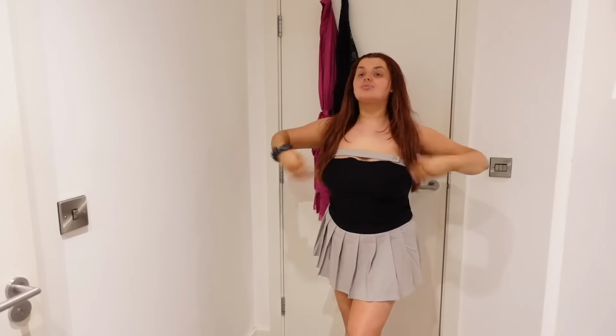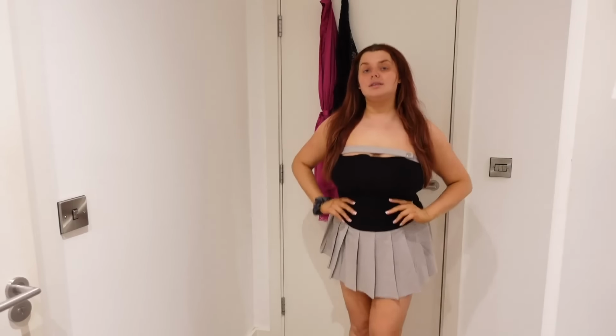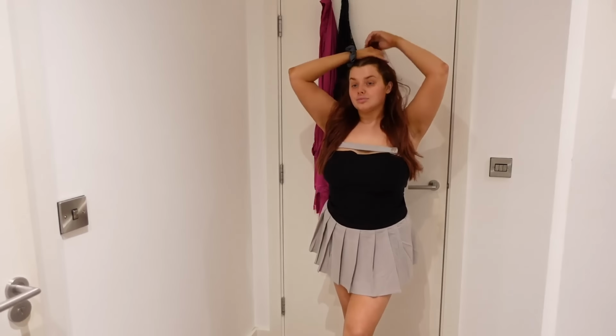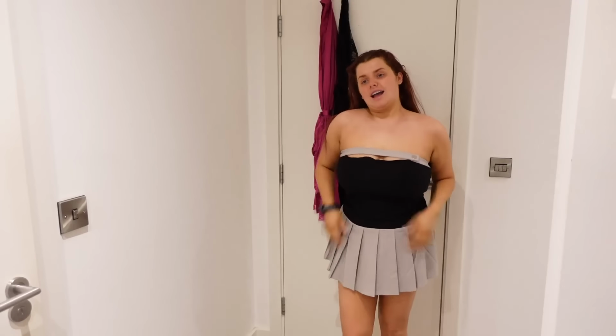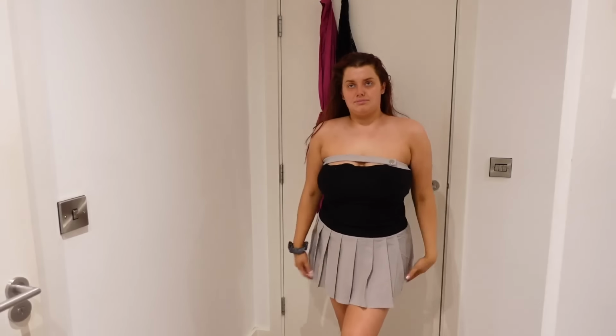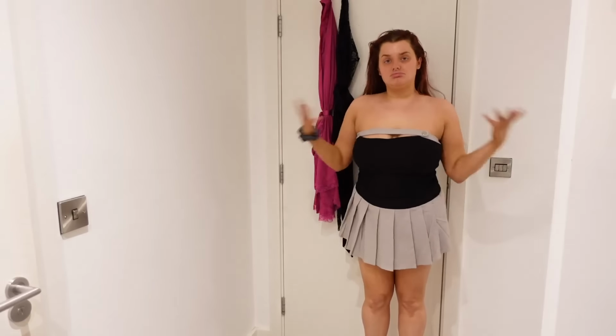But I don't know how I'd have my hair down. Is it just giving schoolgirl? I just don't think it's giving enough, but I do think this is really cute. I actually feel like I would wear this during the day with some flat boots, a jacket type of thing. It's really cute though. Like I said, it's from Motel. Just don't think this is sexy enough.